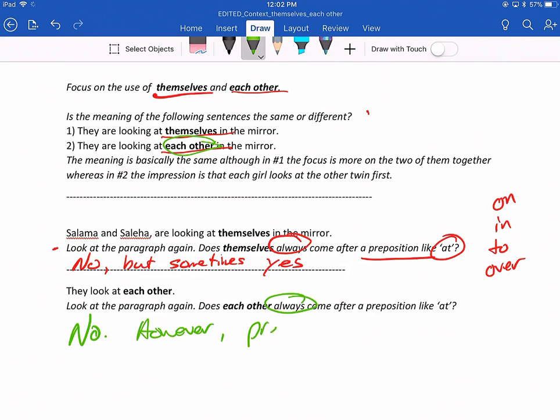However, prepositions are often used before each other. Okay, moving on to guided practice.